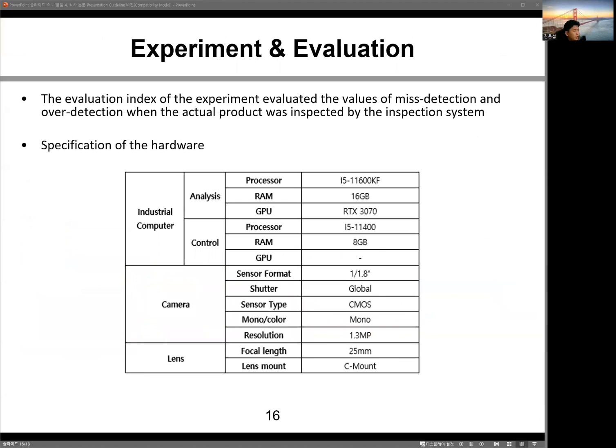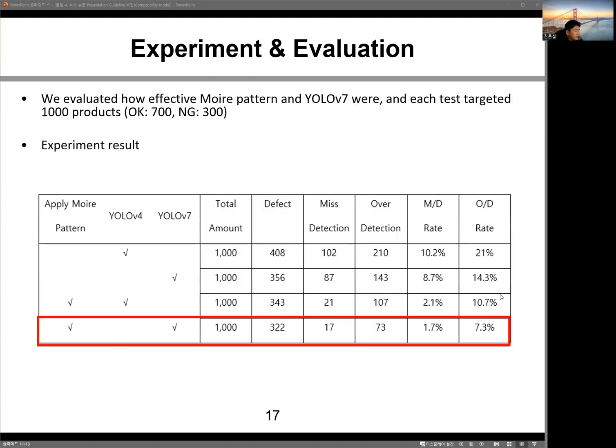We aim to secure inspection speed and detection capability applicable to the actual manufacturing environment. Therefore, the evaluation indices of the experiment were the values of risk detection and over detection when the actual product was inspected by the inspection system. This is the specification of the hardware. We tested 1,000 products per each test.